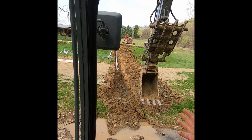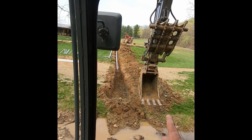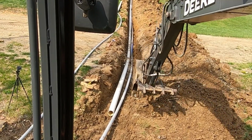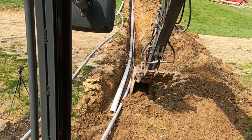Probably try to put the pipe together above ground and then roll it in. As a matter of fact, for now, I'll probably go ahead and get the pipe caught up to this point, so I'm ready to go. Man, let me tell you, that part was not fun. Guess it doesn't matter if it rains now because I am muddy.